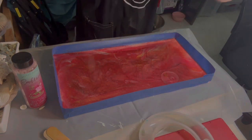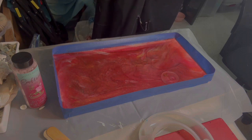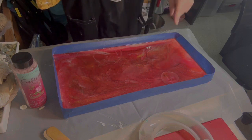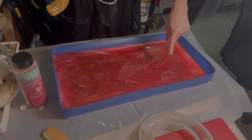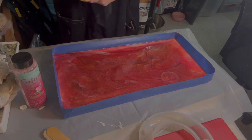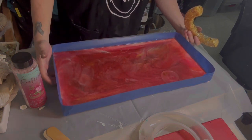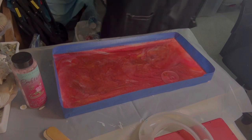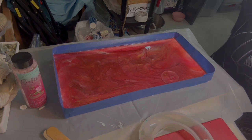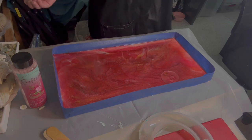See? Now we need to decide which end. And I gotta do that end up. All right, I don't really like how this has got, can you see that? It's got a round spot, but I think this side's deeper, if that makes sense. I tried to balance, level it out as much as I could, and it's not flowing very much. I don't know how sticky it is. Let me see. Let's try this here. Down here in this corner. Oh yeah, it's still liquidy enough.